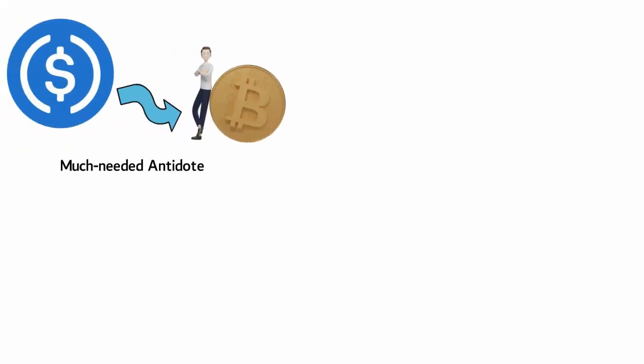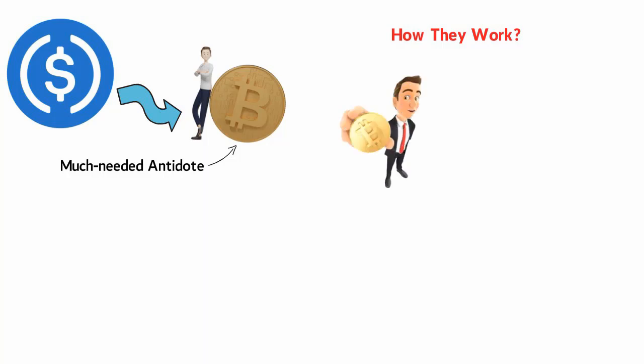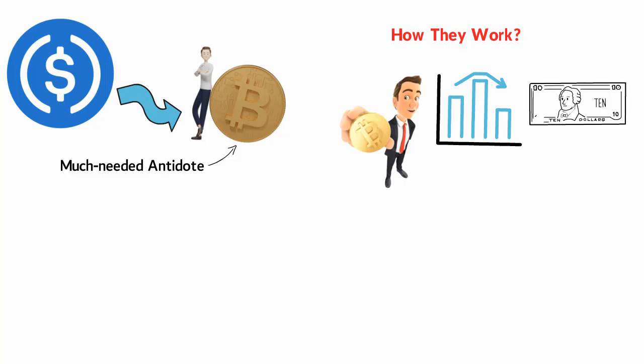Stablecoins serve as a much-needed antidote to price volatility in the cryptocurrency markets. Let's look at how they work, shall we? Most of these digital currencies are collateralized by an underlying asset to deliver price stability. For example, one of the most common types of stablecoins are those pegged to fiat currencies.